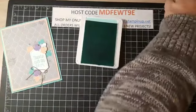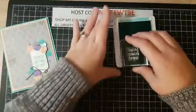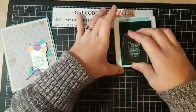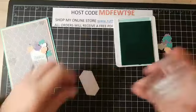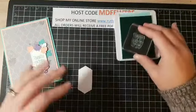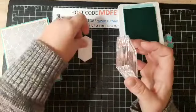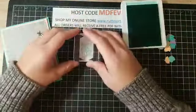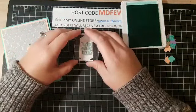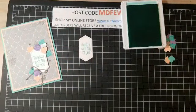We do need to stamp our greeting. As long as we have our Coastal Cabana ink out, we do need to stamp our greeting, and this is from that same stamp set, the To Every Season stamp set. And let's see if I can get this straight. This is why you would stamp it and then die cut it. I think I'm off camera, so let me pull it up. Let's see if we can get it straight on camera. If not, we'll make it work. It's fine. Oh, not too bad.